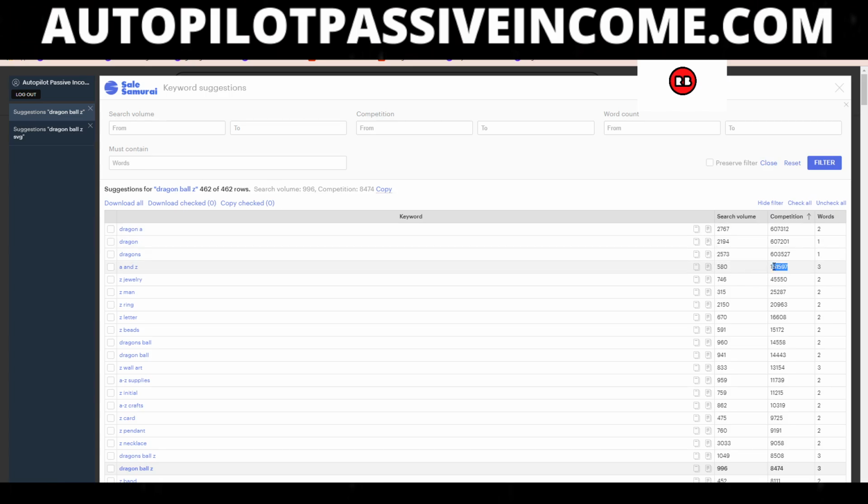Here we have a product that has a little bit less in terms of competition. We have 151,000, right? Still dramatically high, but only 550 search volume. So what you want to do is discern the best situations for a specific keyword. The best situation is as high as possible search volume, but as low as possible competition. Does that make sense?